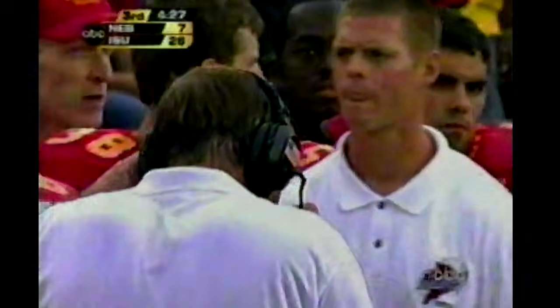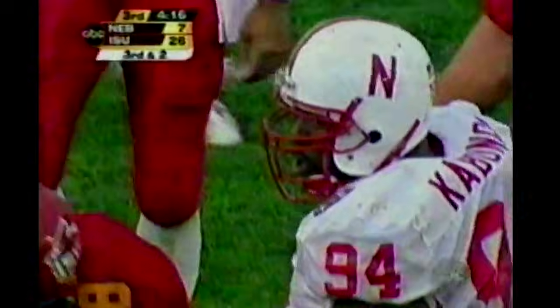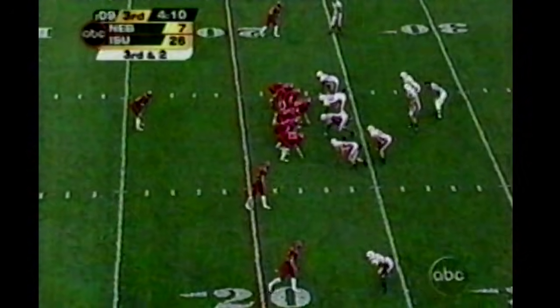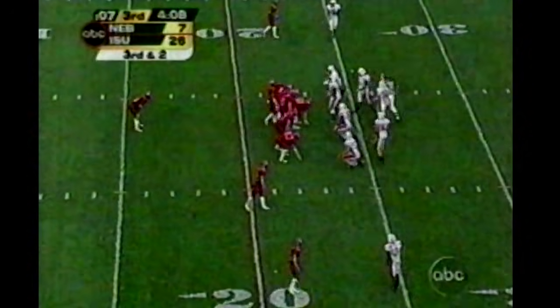We saw that controversial attempt to go in by Seneca Wallace that was ruled not in. But Dan says that when he came back to the locker room, he looked in his players' eyes and said they knew that they could play with anyone. He said it was critical for them when they came back from behind against their cross-state rival Iowa, and it served them well thus far today.